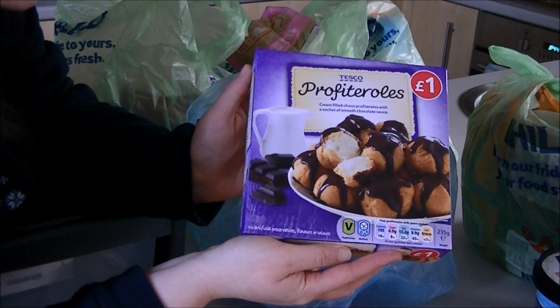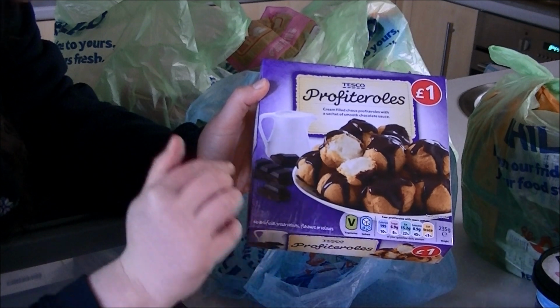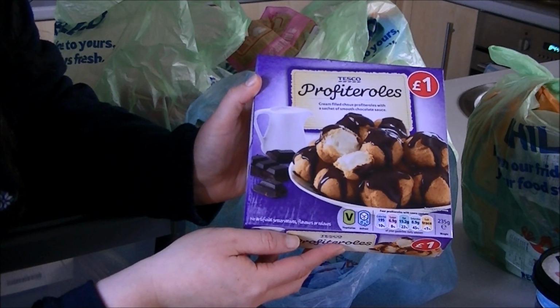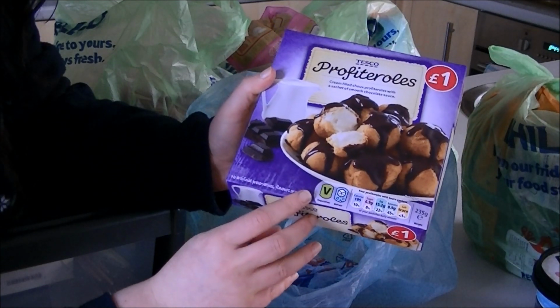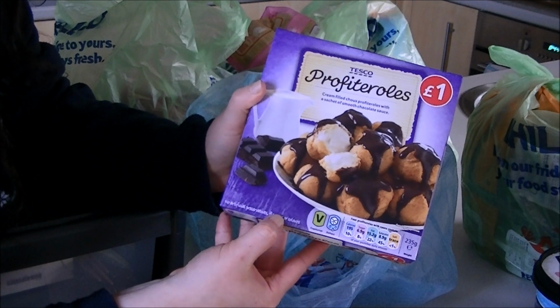And I also got a box of Profiteroles. So my dad and his partner Karen are coming around tonight, and these are just the quickest, easy pudding ever. You just leave them to defrost. It doesn't actually say how many Profiteroles are in it, but I think it's about 20. It's loads. For £1, it's a bargain.